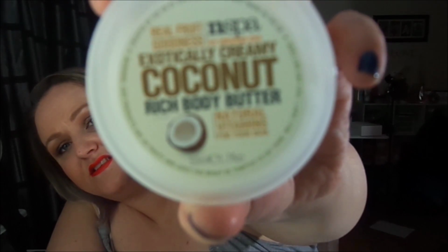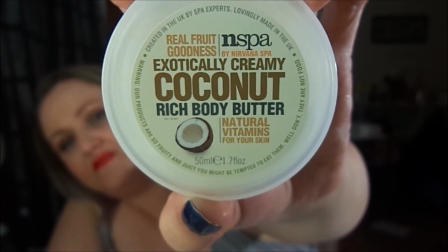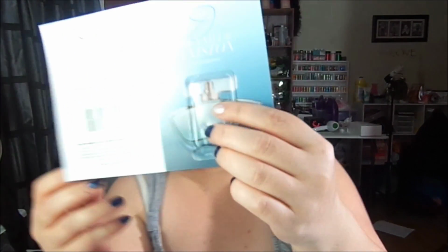Then we got Real Fruit Goodness. I'm gonna try Exotic Creamy Coconut Rich Body Butter, natural vitamins for your skin. Man, I cannot speak. I think the haircut did it. There we go. Ooh, they smell like coconut. Then you get $3 off any Jennifer Aniston fragrance purchase. You got a little sample there.